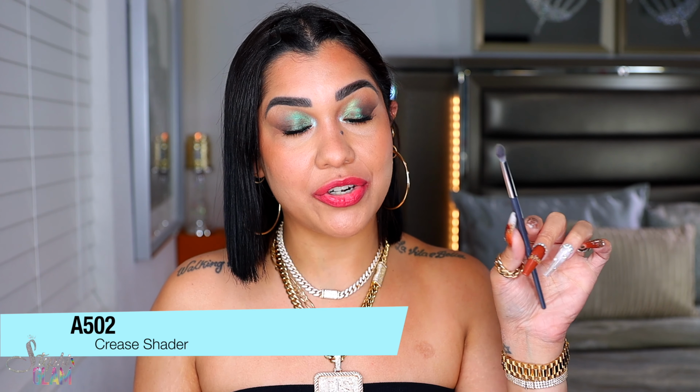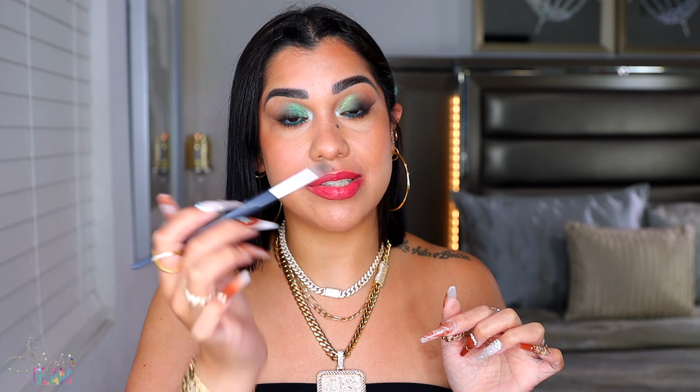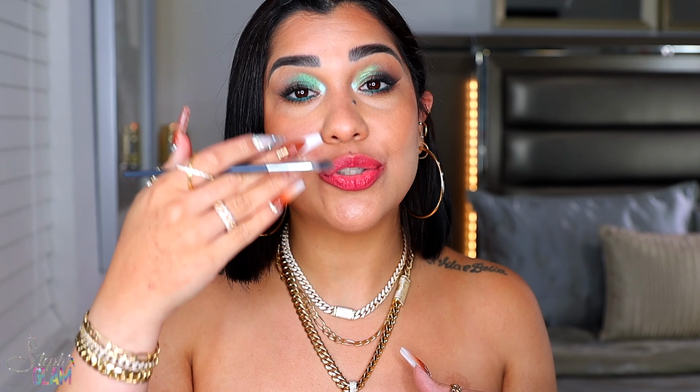It is a crease shader, and if you have hooded eyes, this is gonna be the perfect blending brush. It's pointing on the top, so it's gonna go right on the crease. I like this brush to apply that first shade that I want to apply on my crease, that one shade that I want really intense, because the brush is little, so I know that one shade is gonna go right on my crease, and then I like to use other brushes, bigger and fluffier, to blend the shade that I'm gonna apply with this brush.